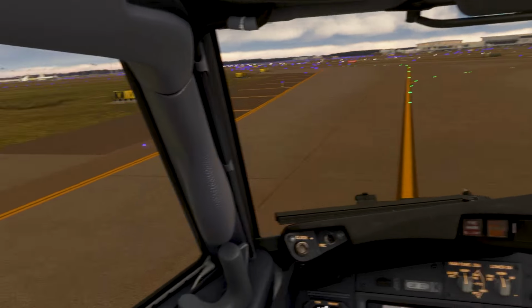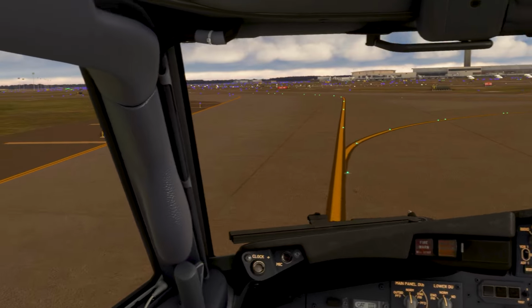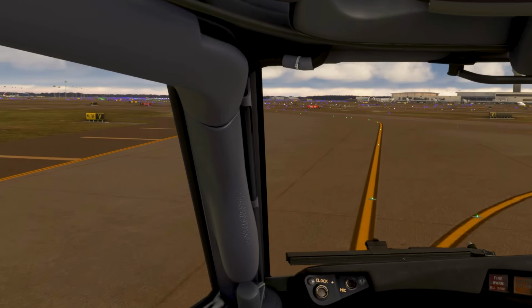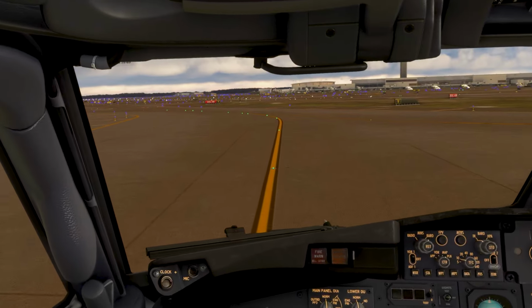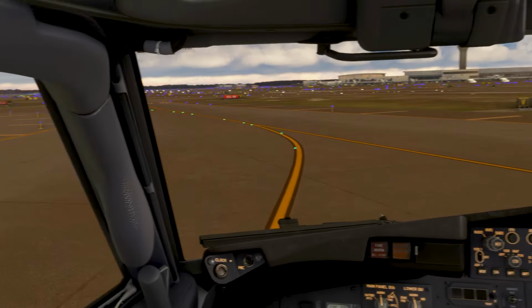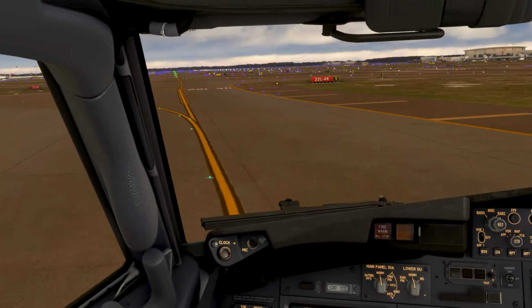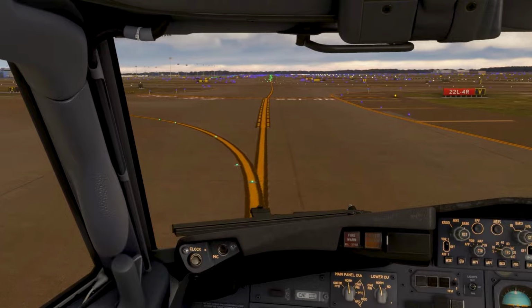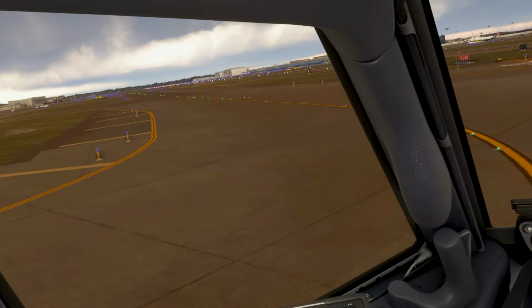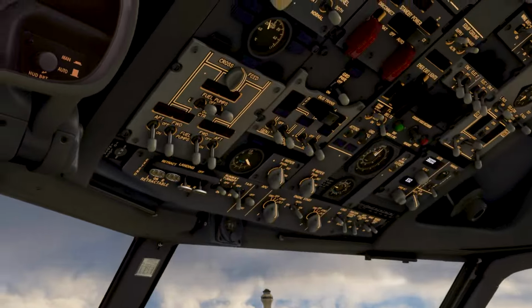Let's see, we got Victor Zulu. Where do we want to go? We want to go Victor. So we're going to go ahead and cross Victor across this runway here, 22 left, and then we'll get on Victor. Then we'll go from Victor to Yankee, and let's start our APU. Here comes the crossing. Take a peek. Looks good down that runway. You check down this runway. Looks good there.